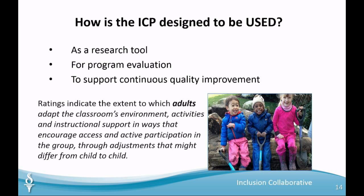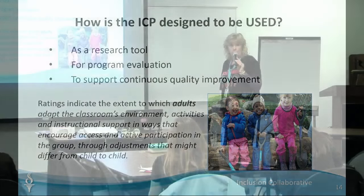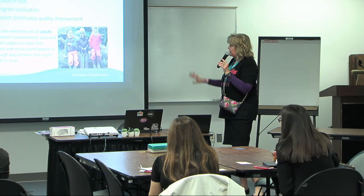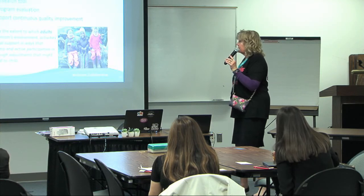Obviously, as a research tool, Dr. Sukaku has been using it for a long while in research. The University of North Carolina at Chapel Hill has been doing research with the Frank Program. And so research has been a big part of it. But they've also used it as program evaluation to go in and do a baseline and see what we need for potentially supporting quality improvement, which could be setting up your professional development team and coaching supports that might be needed to support inclusion. So those are the main three reasons that it's been developed.